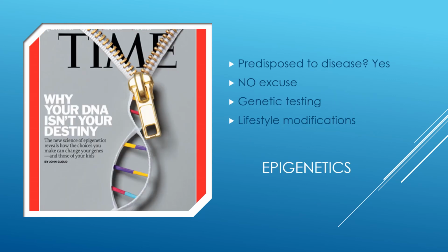Epigenetics. We like to think that many of our ailments are caused by our genes and that there is nothing we can do to change that. We believe we are predisposed and tend to use our genetic makeup as an excuse not to do something about our conditions. It's indeed a fact that we can be predisposed to certain conditions. However, it's also a fact now that your DNA isn't your destiny.